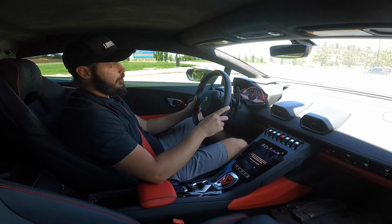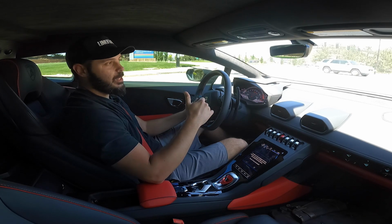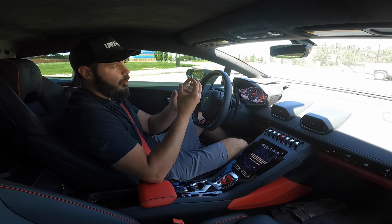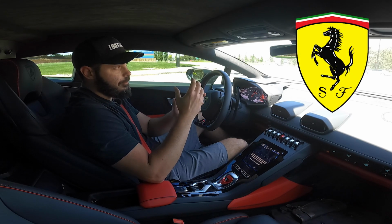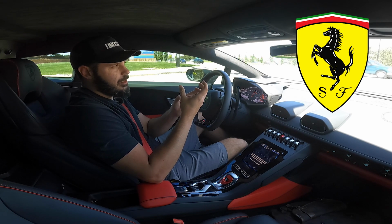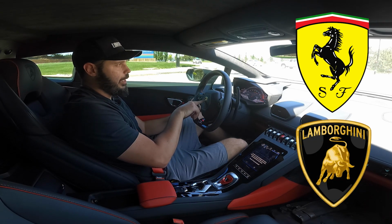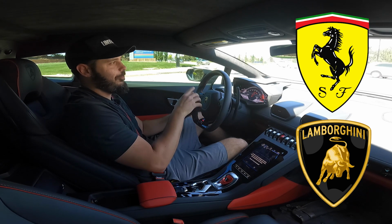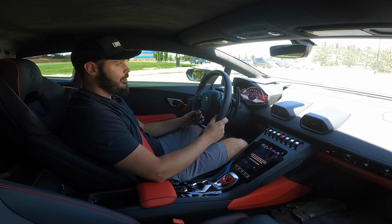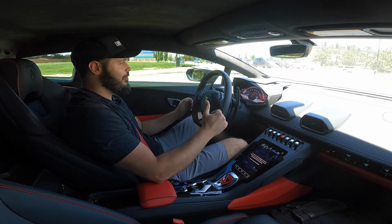It's pretty interesting to think about the logos and the design of the logos, comparing Lamborghini to Ferrari. Let's start with Ferrari, a very elegant horse that's on its back legs, very beautiful and graceful is the Ferrari logo. And then you come to Lamborghini and there is a fighting bull here. I think that says a lot of the differences between Lamborghini and Ferrari. I'm at a red light right now, as you can see, and I just can't wait to get going because I want to drive this car more.